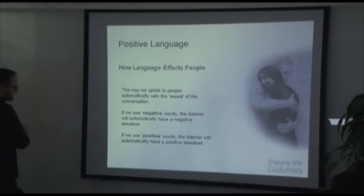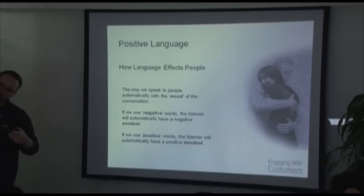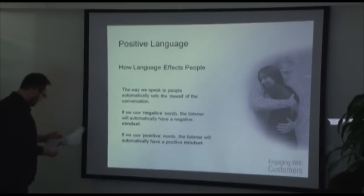But the important thing is to remember that if we use a negative word or negative phrases, it automatically puts the recipient into a negative mindset. If we try and keep everything positive, then life will be a lot easier, because the customer, the recipient, will either be always positive or more positive than they were originally. Okay.